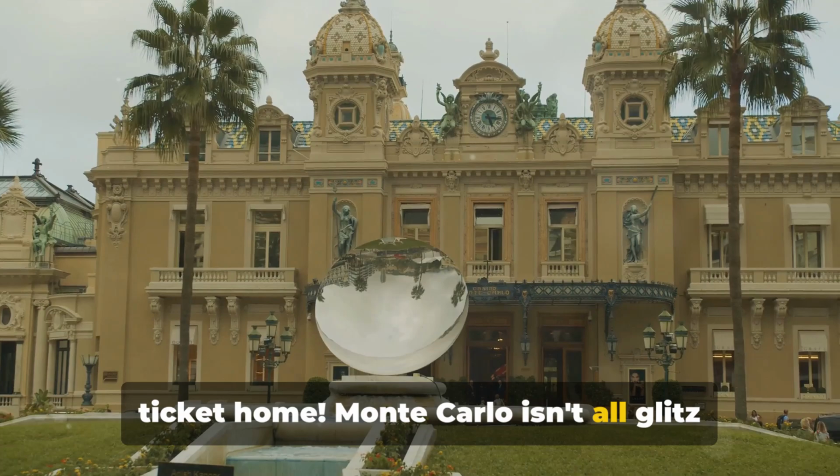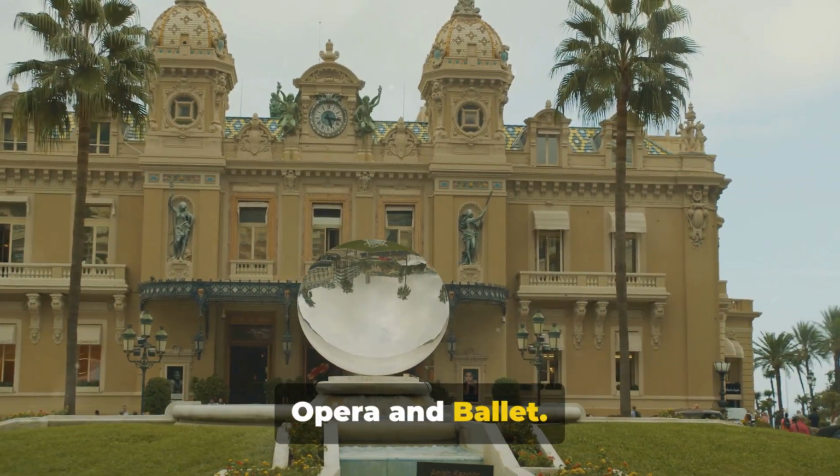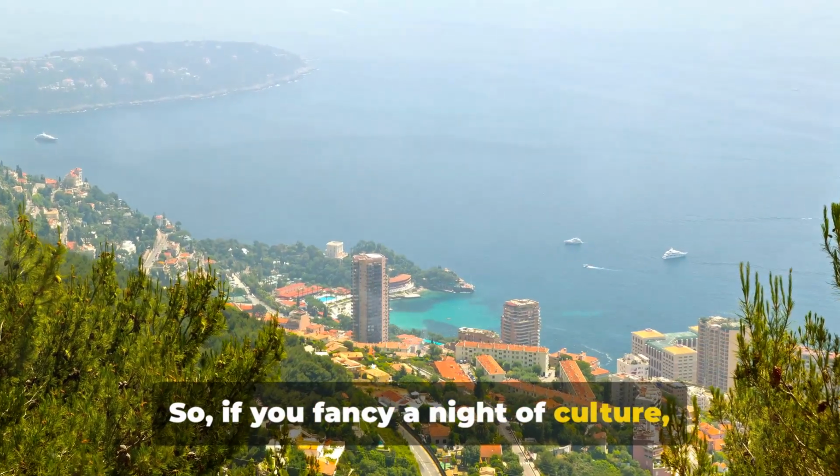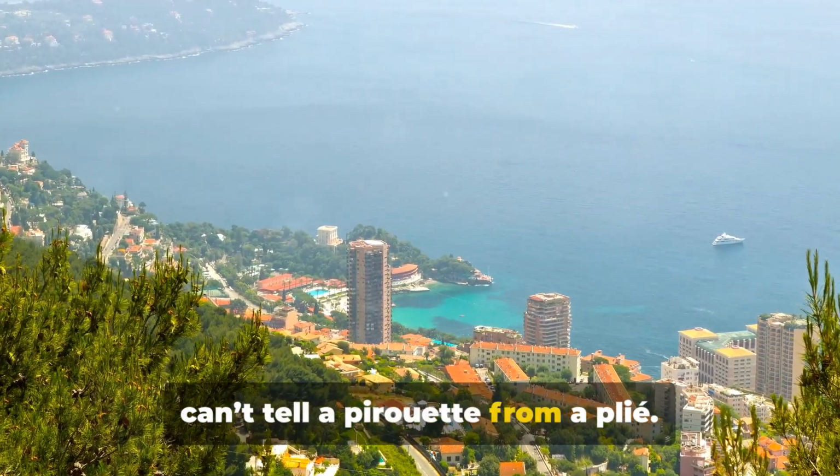Monte Carlo isn't all glitz and glamour, though. It's also home to the famed Monte Carlo Opera and Ballet. So if you fancy a night of culture, consider catching a performance. It's quite the spectacle, even if you can't tell a pirouette from a plié.